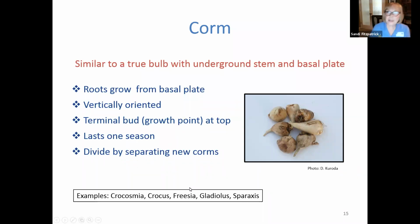We're going to talk now about another structure called a corm. It is similar to the true bulb. You'll notice its size a little smaller, but it is an underground stem. And again, you'll see the basal plate at the bottom. The roots grow from that basal plate. You can pretty much tell that this is a corm or a bulb structure that should be vertically oriented with the growth point right there at the top coming up. So that terminal bud will always be facing to the top as you plant.